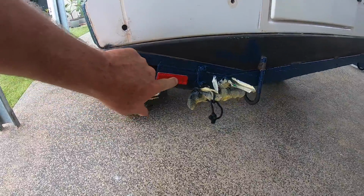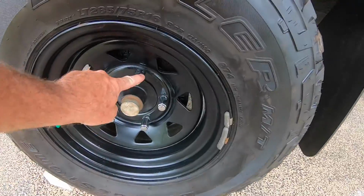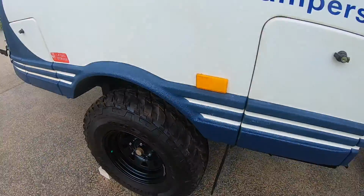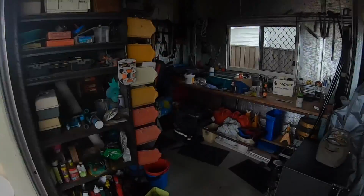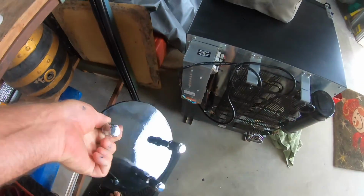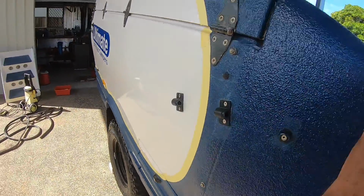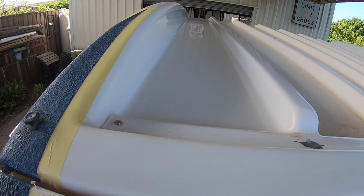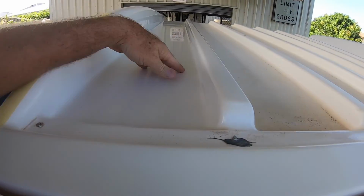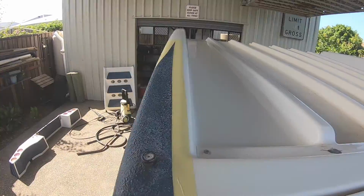New rear reflectors, both sides, and today I've got new wheel nuts all around for both wheels and for the spare as well, and there's 3 studs on that. I'll show you the wheel nuts, I should say. Just starting to tape up, getting ready to do the blue Raptor. Thought I'd just show you the difference. That's polished, that part of the roof. This side isn't. So you see there's quite a bit of difference.